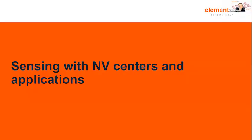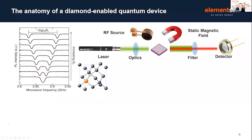So the early work that I discussed back then concerning single NV centers was really concerned with fields such as quantum computation, the generation of single photon sources, etc. But what's really emerged over the last few years is that there are also other quantum-based applications of diamond that are more around the sensing domain. So one example, the main example I'm going to focus on today, is the idea of using NVs in diamond to measure a magnetic field.